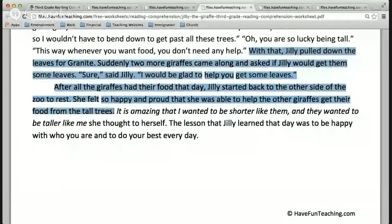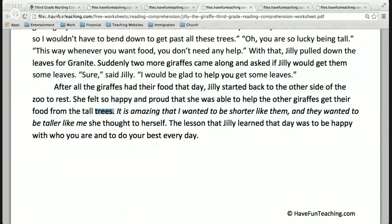With that, Julie pulled down the leaves for Granity. Suddenly, two more giraffes came along and asked if Julie would get them some leaves. Sure, said Julie. I would be glad to help you get some leaves. After all the giraffes had their food that day, Julie started back to the other side of the zoo to rest. She felt so happy and proud that she was able to help the other giraffes get their food from the tall trees.